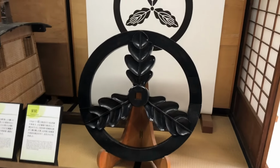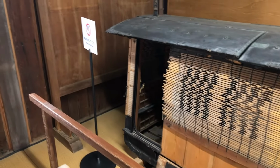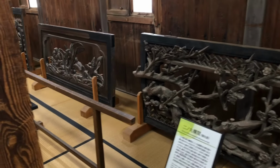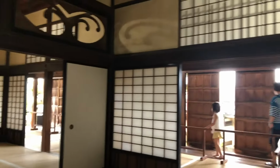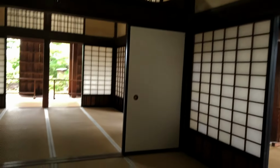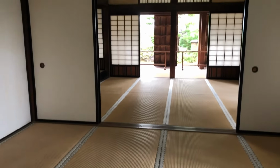For example, this looks like some kind of symbol. Is this the town or castle symbol? And it's one of those little carts that they used to carry, you know, princesses and things around in. Traditional wear of a princess or of the queen or somebody in the castle. Guys, come on, I don't know my history. Deal with it. It's pretty spacious. A lot of empty space, but pretty spacious.